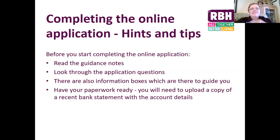The first thing we'd say before you start on the online application is, please do read the guidance notes. So many people don't seem to read the guidance notes before they start, and then end up not really telling us what we need to know to help make the decision. The other thing is, please, before you start, do have a look through the application questions. It's a pretty simple form.